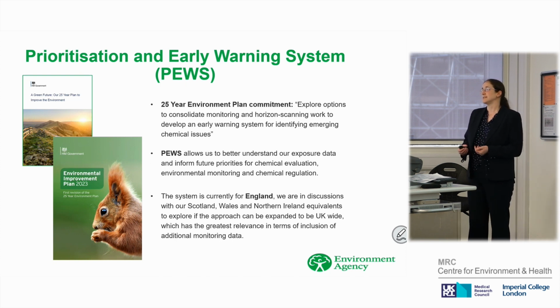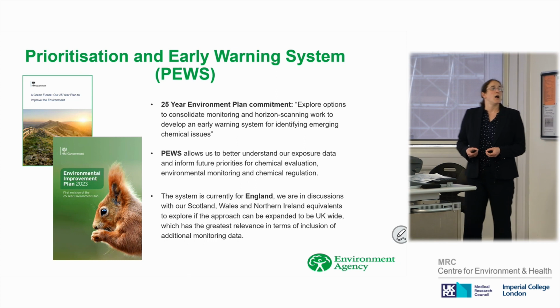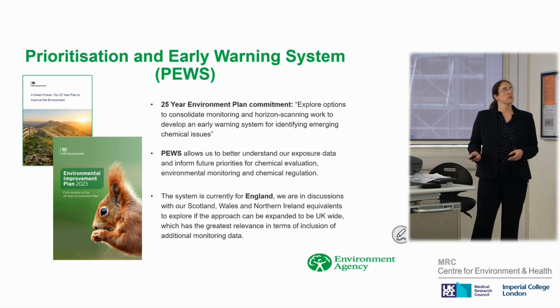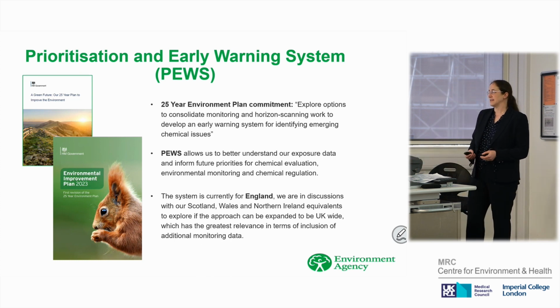The system that's set up is currently a system for England, but we're in discussions with our equivalents in Scotland, Wales and Northern Ireland to see whether we have potential to make this into a system that would be UK-wide, of which the most relevant part will be around monitoring data, because it will mean that all of the monitoring data for those substances is brought together. So that should then mean that our vision is that we'll end up with a prioritised and harmonised work plan across relevant UK institutions, positioning the UK to really make early interventions on significant future issues where that's appropriate.